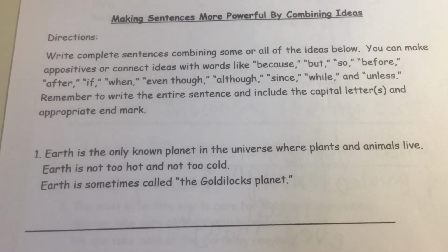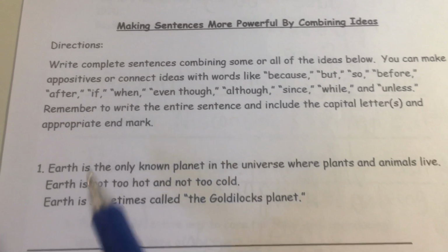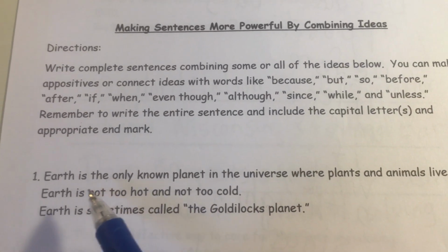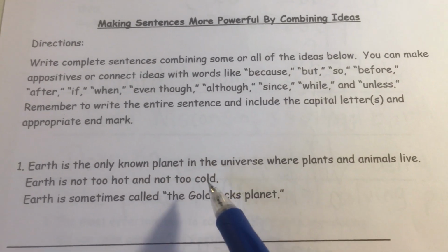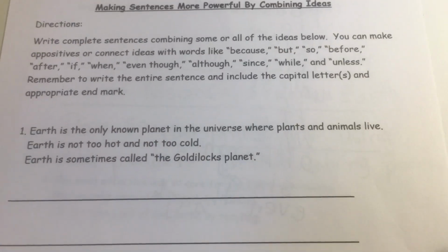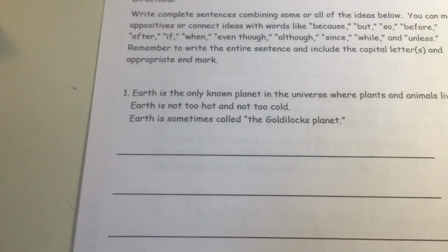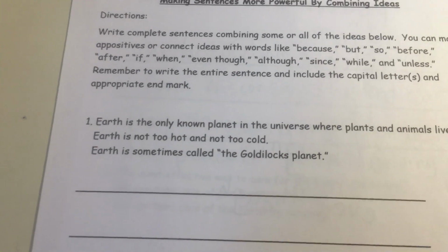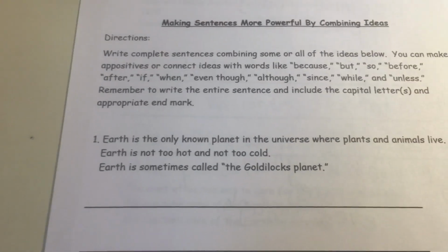So you could also say, Earth is not too hot and not too cold, so it is sometimes called the Goldilocks planet. Okay, so to save time, I'm not going to actually write that out. I just wanted to give you some of those ideas.